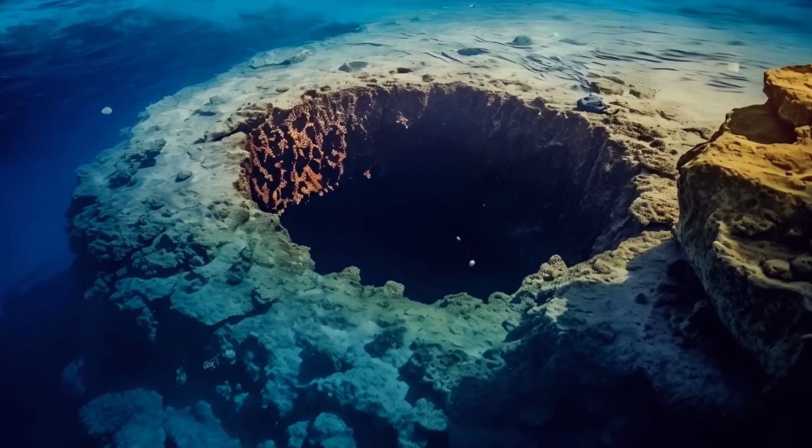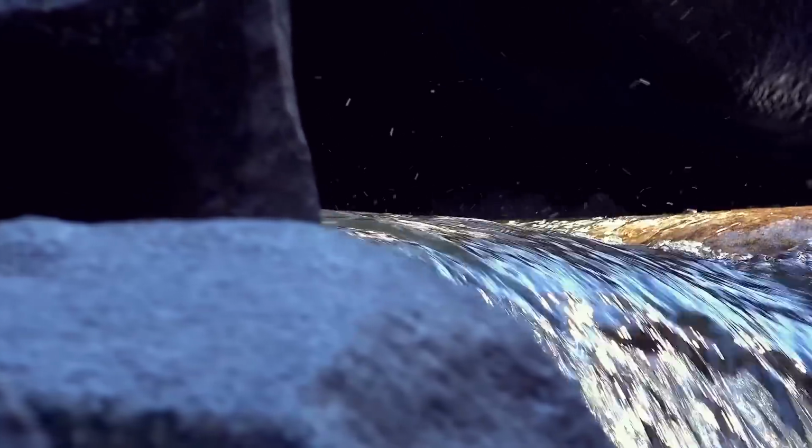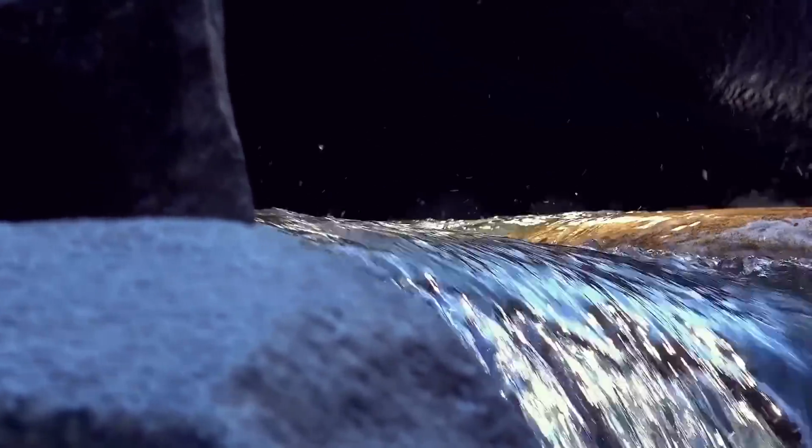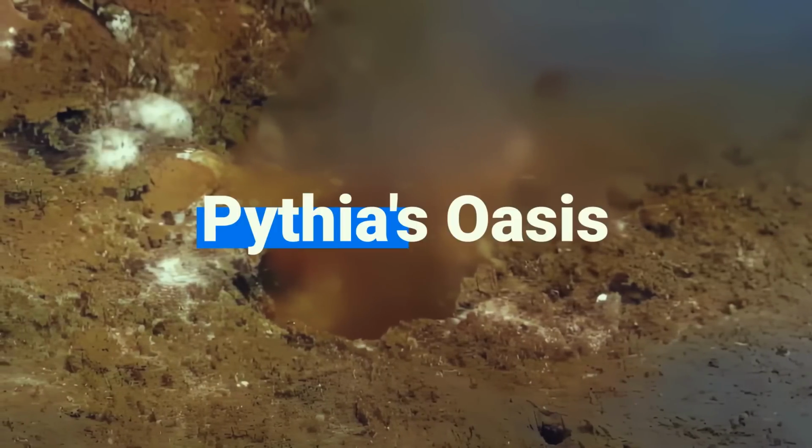Oh wow, there's a hole in the bottom of the ocean! It seems that the ocean has a leak. But it's not like a leak you would expect, where water is flowing out. It's more like a spring since water is flowing in, not out. This unique leak is something we know as Pythia's Oasis.